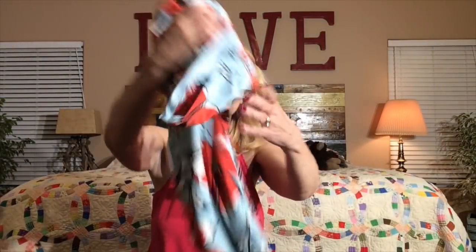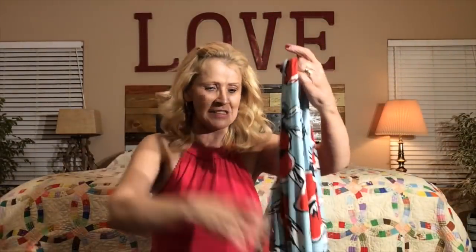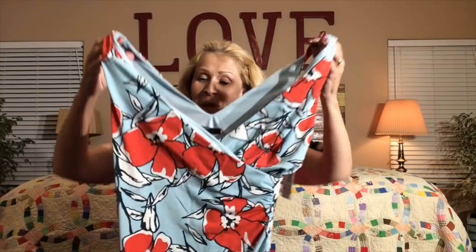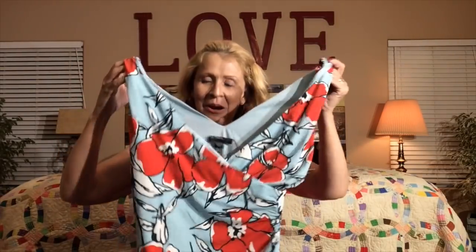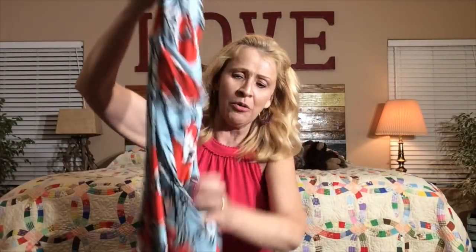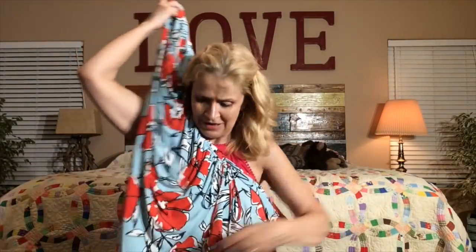Next up, we have another dress, and this dress is by Maggie London. And okay, this is just a wild dress. It's a baby blue background with some big orange, almost coral colored flowers on it with a cross front. It does have ruching on the side, and the hemline is uneven, but it has a big ruffle on the end. This dress looks kind of like a party dress for vacation, so I'm excited about this one.